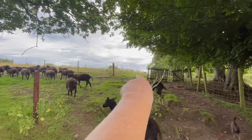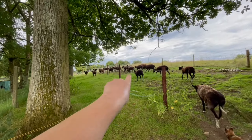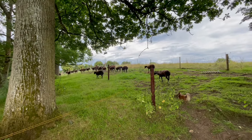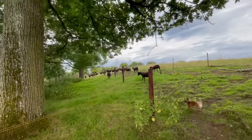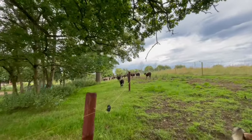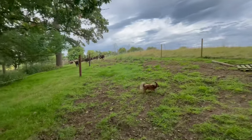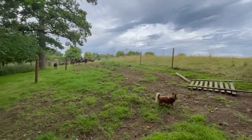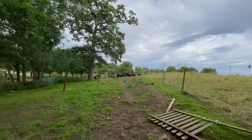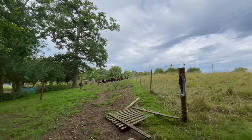So they haven't seen that that gate's open there. They'll go that direction in a minute because that's all fenced off. They're trying to go that way. At least I think I fenced that off. I closed that gate. Yes, they've stopped. Come here, this way, girls. Come on. Woo! Come on, girls. This way. Come on. They're saying, but that's just where we came from.